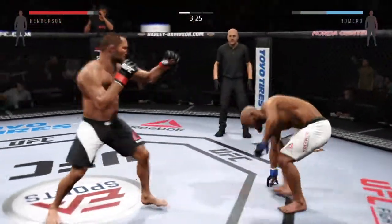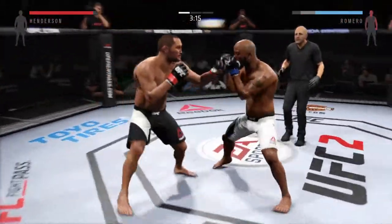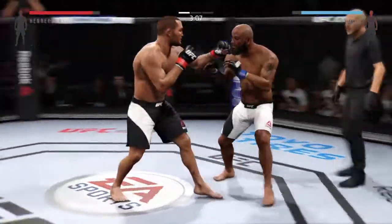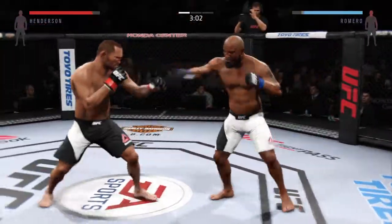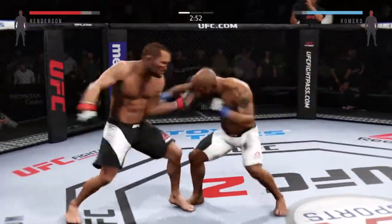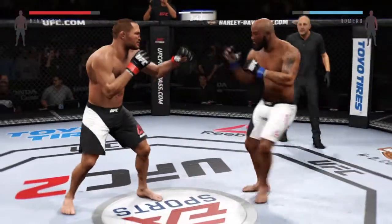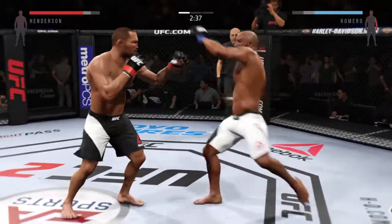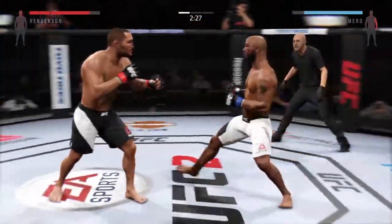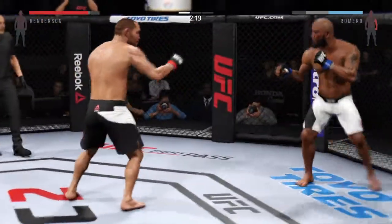Henderson with the big leg kick. Very nice timing with these shots here. Nice big hand here. How good is this? Oh, stunning jab. Big straight punch. That's a good shot right there. Very good shot. He is getting off some huge punches here. Oh! Head kick! Doesn't connect here with the Superman punch. Doubled up the jab. Misses the takedown.